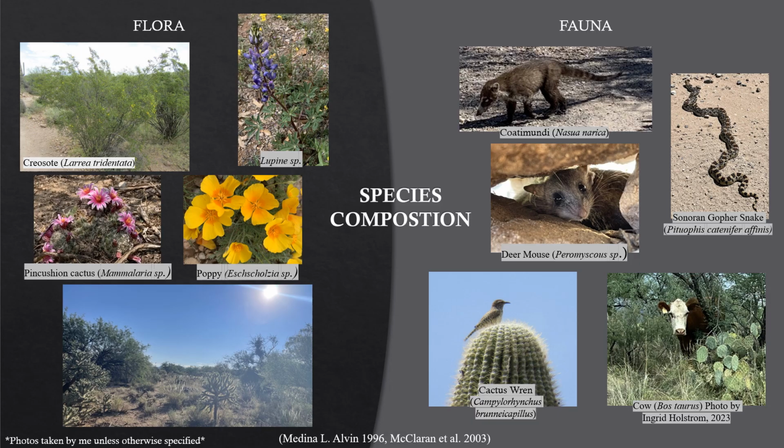Santa Rita is extremely diverse. A full inventory completed by Alvin Medina in 2003 recorded 468 species of vascular plants. Common native grasses include many bunch grasses such as black grama, three-awns, and Arizona cottontop, among many others. Additionally, the invasive Lehmann's lovegrass is dominant throughout much of the range.